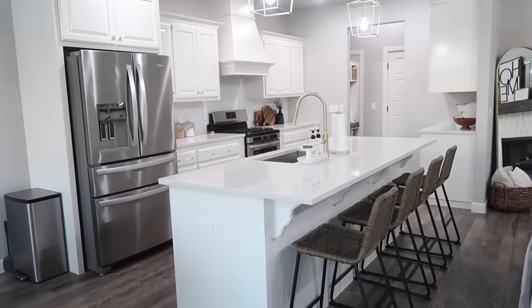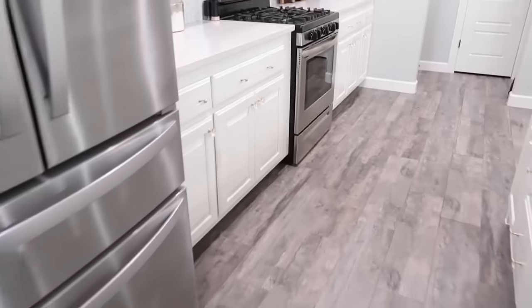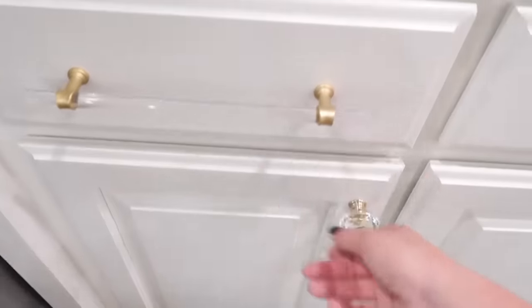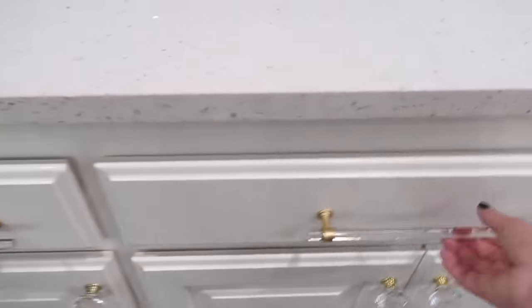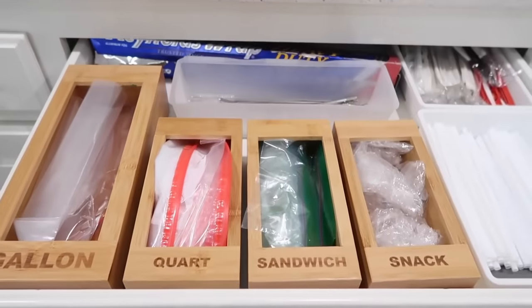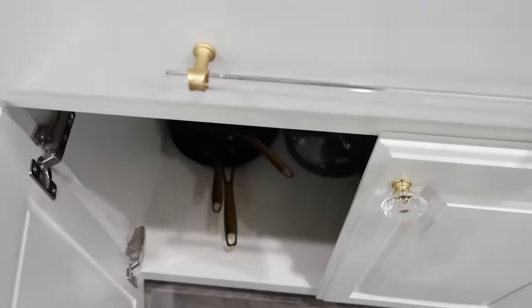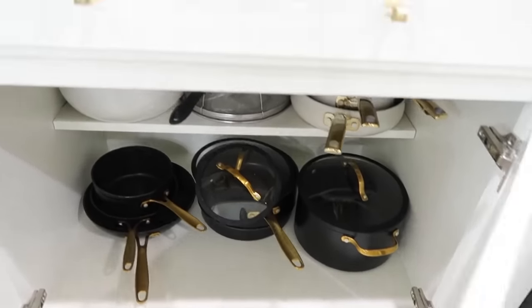I can't believe it. It is finally done. So I thought I'd walk you through some of these cabinets, especially the ones I didn't open. This one's not perfect, but it's just all of the water cups of Savannah's. We have all of our silverware here. This is all of that fun stuff. Pots and pans aren't perfect, but you know, you just kind of stack them and move on.